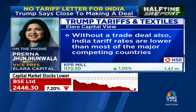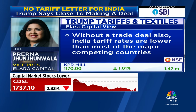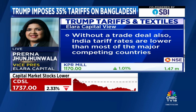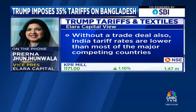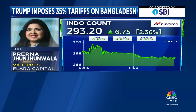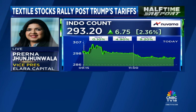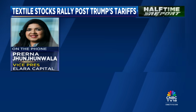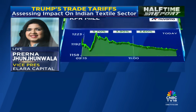So Indocount and Welspun are our preferred companies in the home textile space. In garmenting, any company which is expanding capacities should gain. So we like KPR from a long-term perspective, plus Pearl Global, Gokaldas.